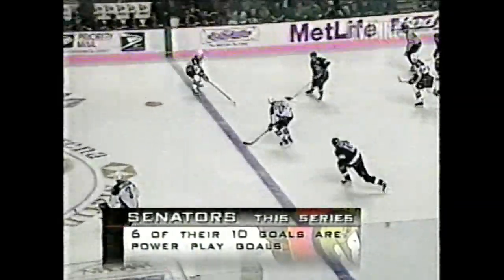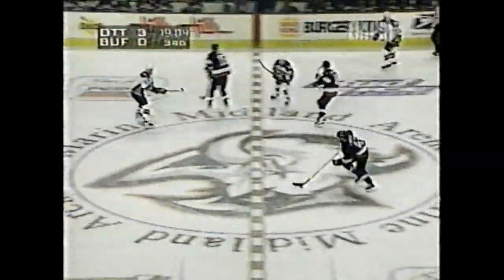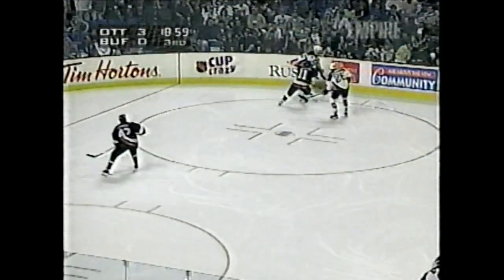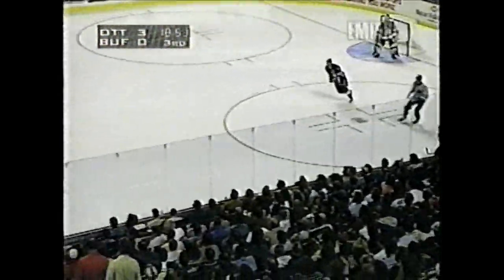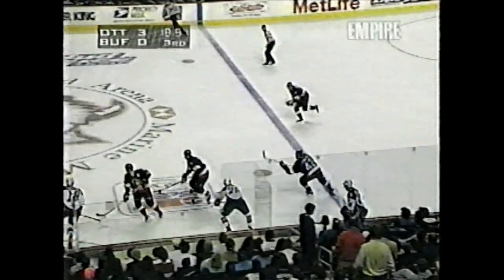Duchesne steering it ahead, and the Senators will get it out with Lambert. His long shot. That one goes wide of the net. Shannon just drilled it through the middle, missed everybody. Charging after it is Audette. Tugnutt will have to play it away. Up to Lambert. And away at center ice.